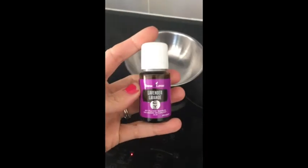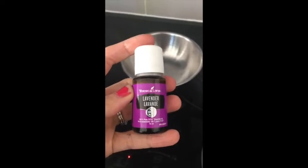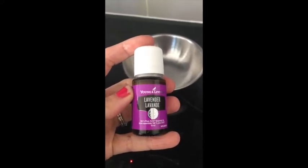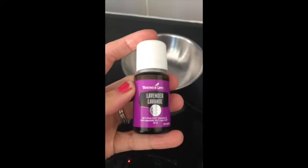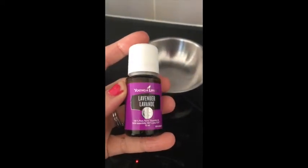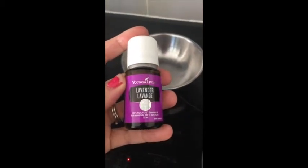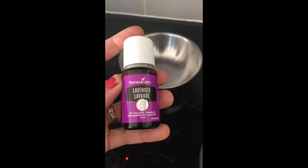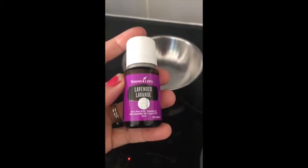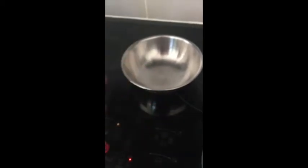And then last but not least, I have essential oils that I like to add to my sunscreen to give it a nice scent, but also the oils that I have chosen have very moisturizing and healing properties. So lavender is the first one. Lavender is really wonderful. It gives you that spa-like feeling, but it's also a really great skin oil, helps with moisture, and is also really great for burns and cuts and bruises and healing the skin.